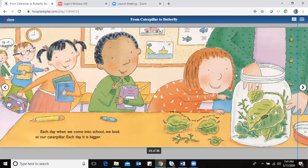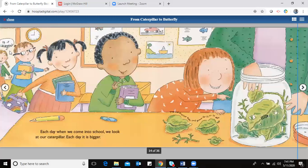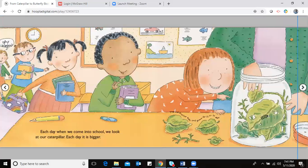Each day when we come into school, we look at our caterpillar. Each day, it is bigger. The caterpillar eats and grows for 12 to 14 days. That's about 2 weeks. So if we're looking at the calendar, that'll be like from Monday to Sunday and then Monday to Sunday again.